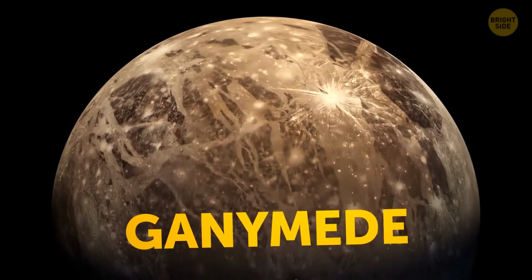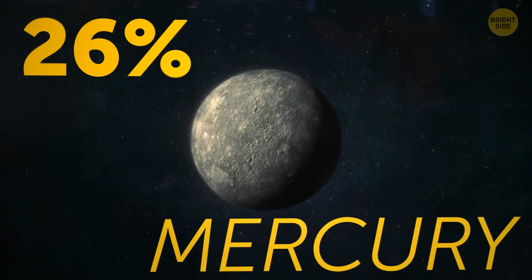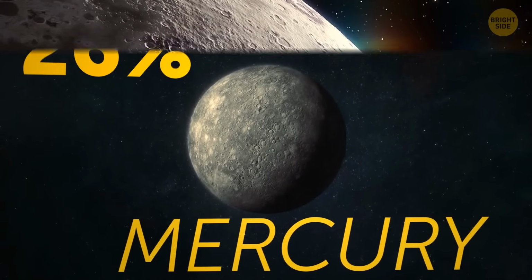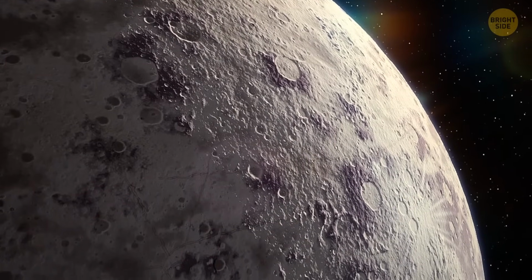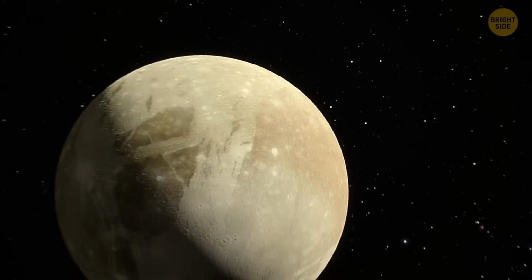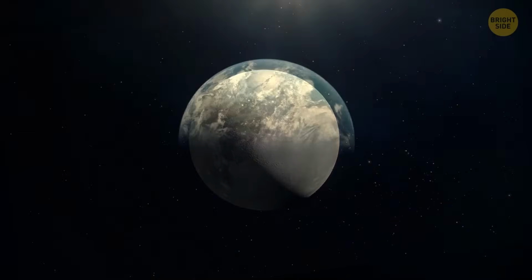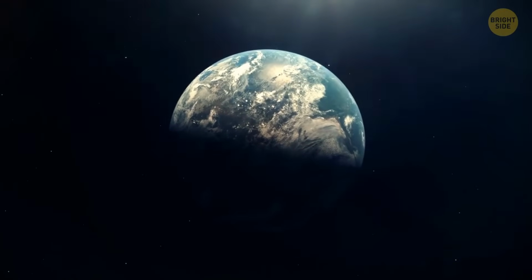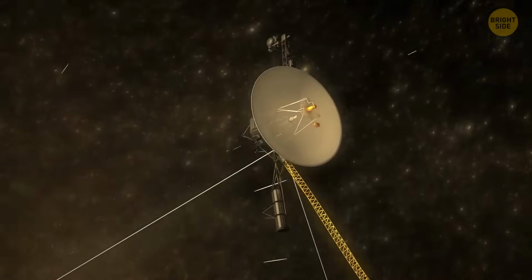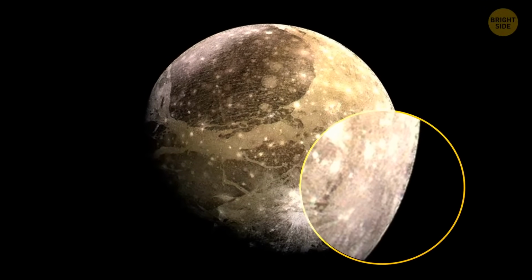Ganymede, the largest moon in the solar system we know of, also has the biggest water ocean. It's 26% greater than Mercury when it comes to volume, but it's less dense. This giant moon has a thick crust of water ice 90 miles deep. There might be a huge ocean of liquid water underneath. It extends 60 miles deep, which is about 10 times deeper than the deepest point in the Earth's ocean. The Voyager spacecraft also detected polar caps made of water frost there.